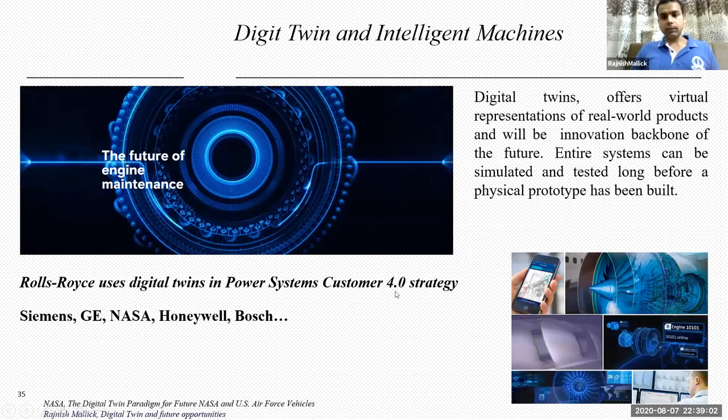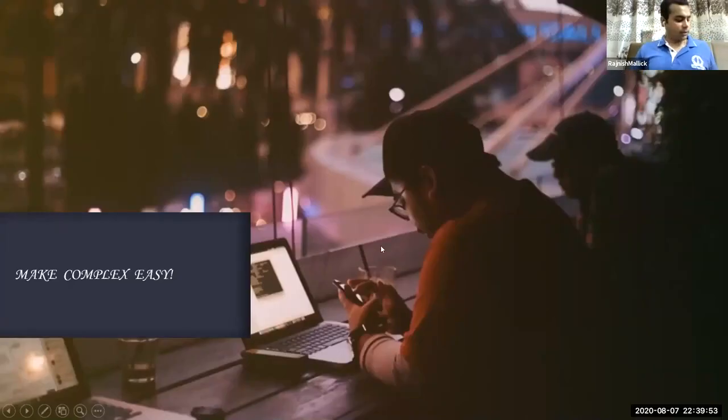All right. The last recommendation which I have, which one should really explore, with potential of getting into very high quality research and also industrial TRL 4+, is on digital twins and intelligent machines. Digital twins offer a virtual representation of the actual physical unit, right? So we can use that, and there are already wonderful applications and demonstrations available in the public domain. Rolls-Royce also has digital twins in its Power Systems Customer 4.0 strategy, which is available online. You can look at that. But there are other mechanical and aerospace sciences companies which are mastering the digital twin and aggressively working towards that. All right, with this, I end my presentation.